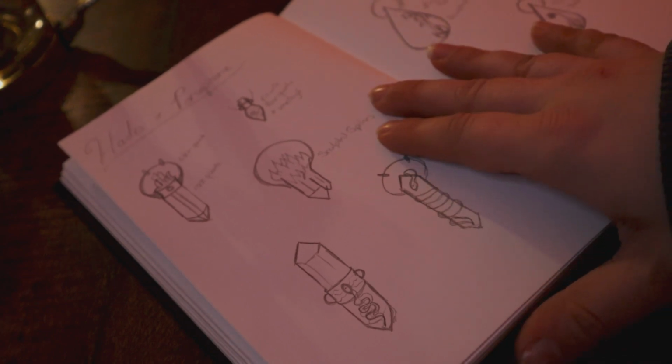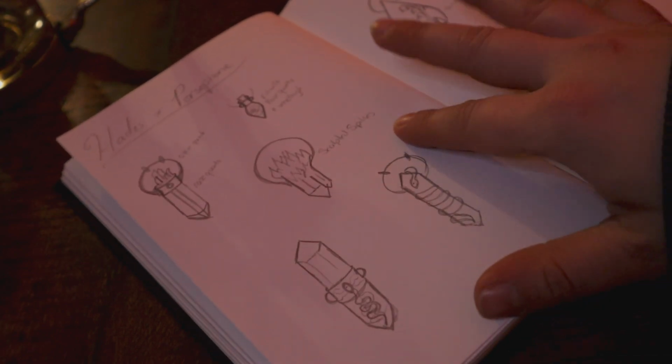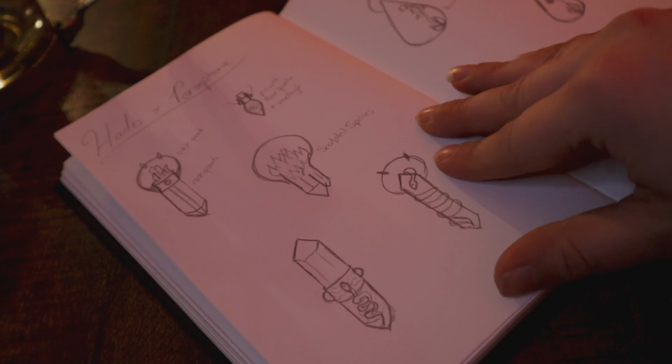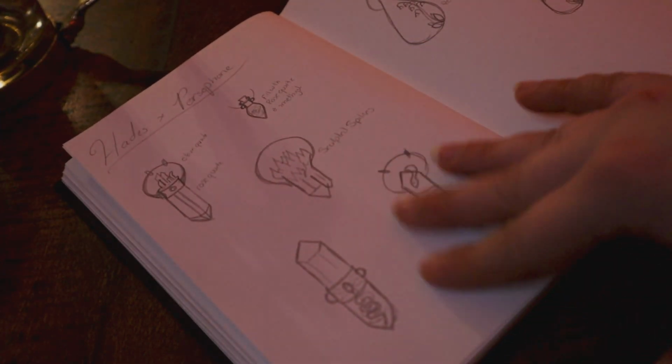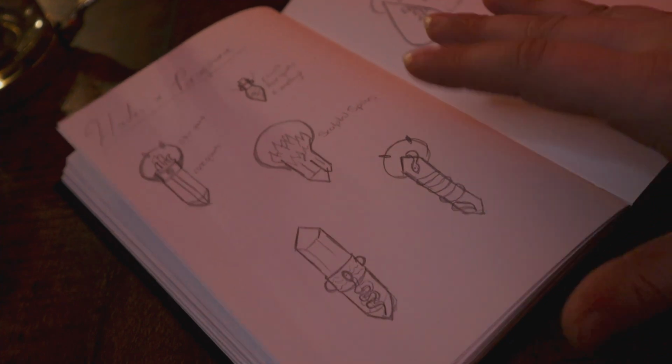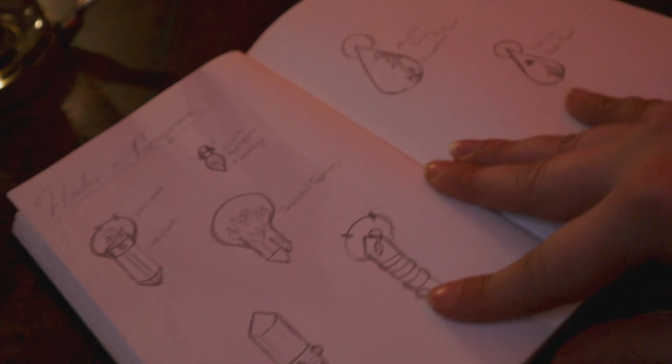So first was the Hades and Persephone. This one I actually had the most defined ideas for. So playing around with some different rose quartz and darker, smokier quartz, depending on who I'm sculpting the pendant for.